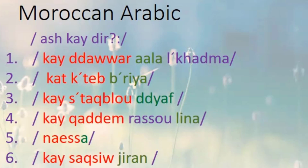Number 5, she is sleeping. ناسا. Okay, he is sleeping. Nas. Okay, without the a suffix. So she is sleeping. Nasa. Okay, he is sleeping. Nas. Okay, and they are sleeping. Nasin. Okay.